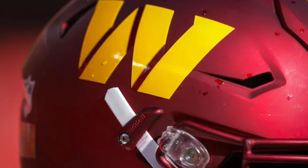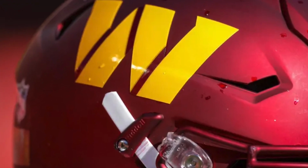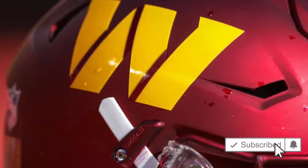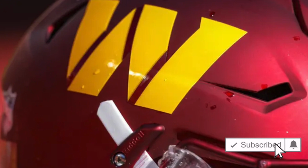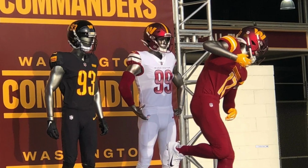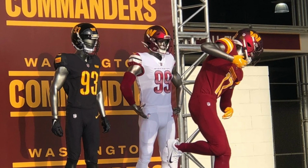We all know about the Washington Commanders rebrand, and name aside, I don't even want to touch on that right now. People can feel how they want to feel about it. Maybe I'll make a video about that in the future. But today, I wanted to touch on their new uniforms and give my thoughts and review them, since we've seen them on the field for a solid 9 games if we count the preseason.